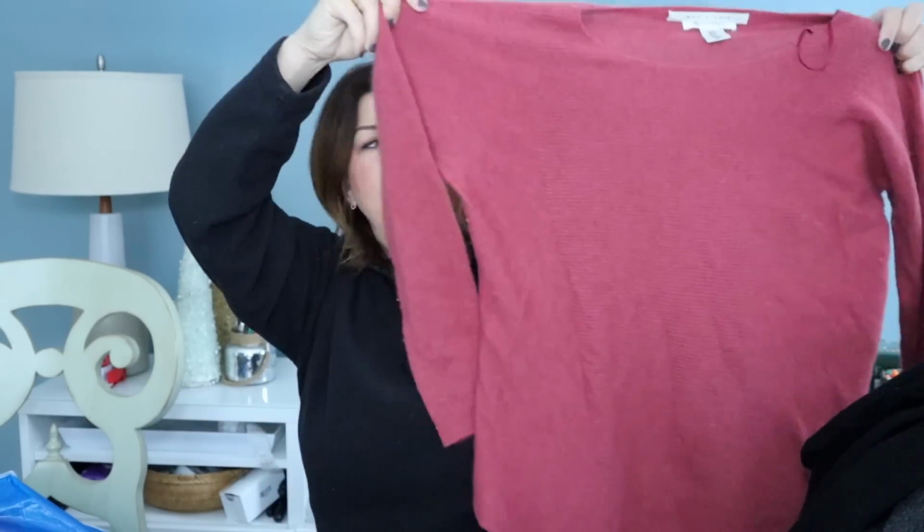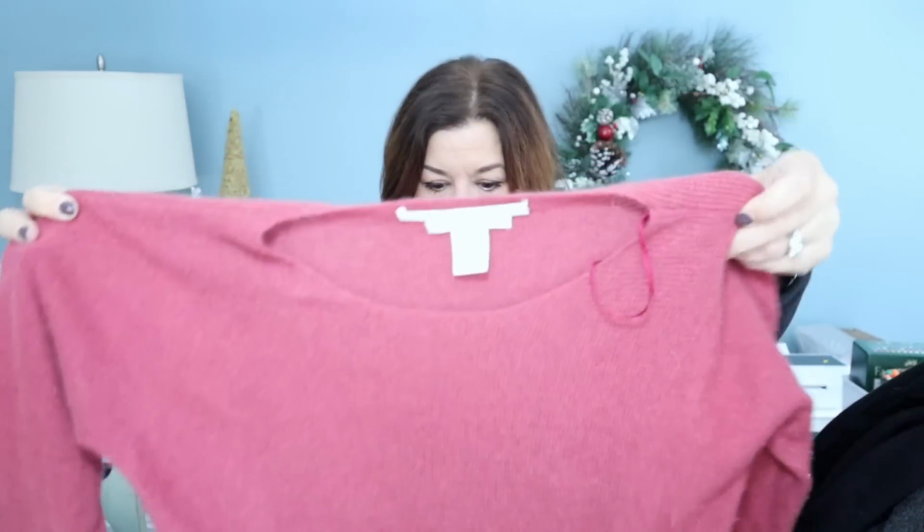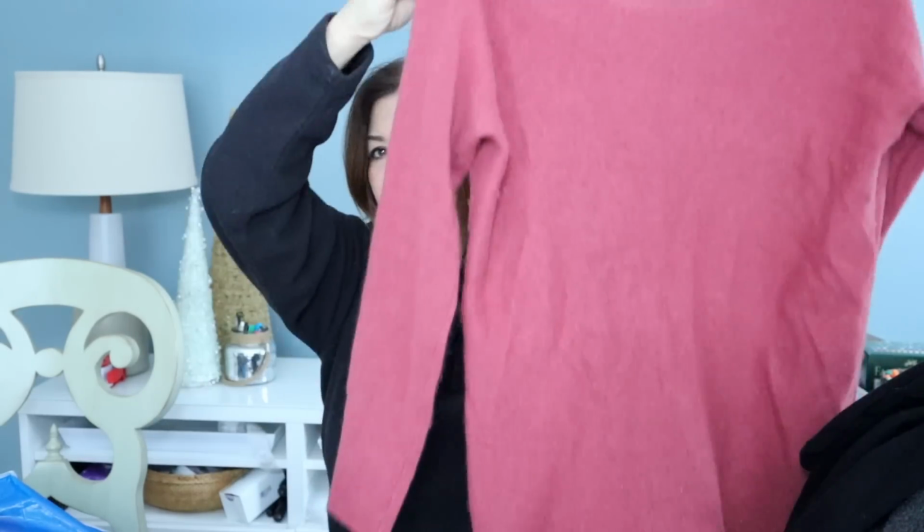This is cashmere. This is full-on cashmere. It's Max Studio. Max Studio is not a brand that I would typically pick up at normal thrift stores, but 2-ply cashmere in this nice mauve color. I think it's beautiful. I did not see any holes in it. It does have a little bit of mild pilling, but not bad at all, like really easy. And it's a very soft cashmere. And I love the little scoop hem. Yeah, cashmere for $1, sure.